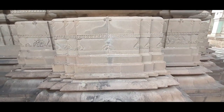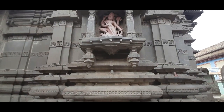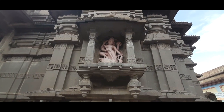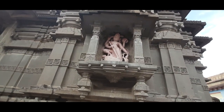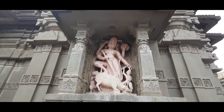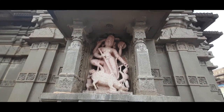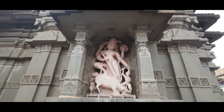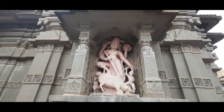So here I got to know that there are two Devkoshtakas on each side, north, east, and south, on the exterior part of the Garbhagruha. And here is the south side Devkoshtaka on a Janga portion. In this Devkoshtaka, we get to see the idol of goddess Chamunda, and goddess Chamunda is shown killing the demons Chanda and Munda.